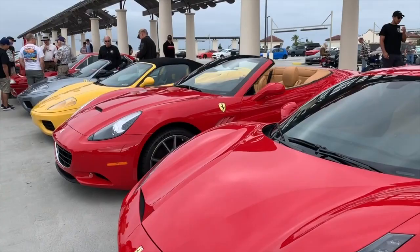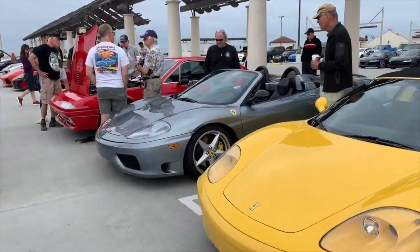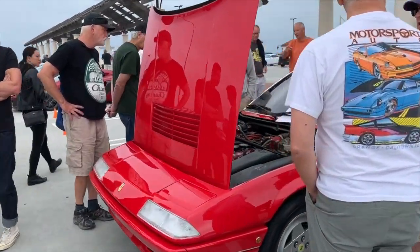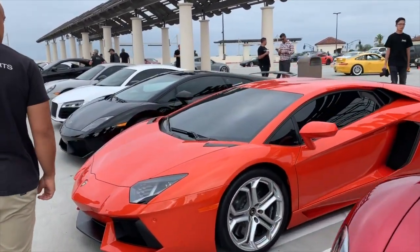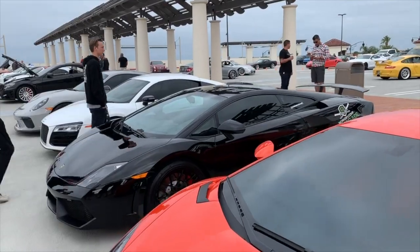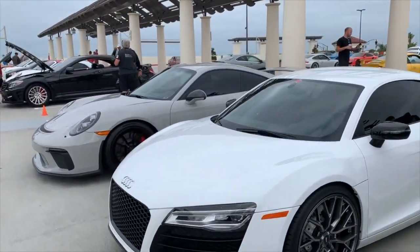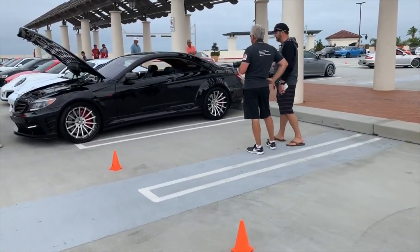A 488. David's Ferrari, another. Look at these two here. And then over here, this is Stephen's Ferrari. Classic. Really nice looking 650 Spider. Nice colour. Lamborghini, really nice orange. A couple of Lamborghinis there, black one next to it. Audi R8, Porsche in that really nice colour.